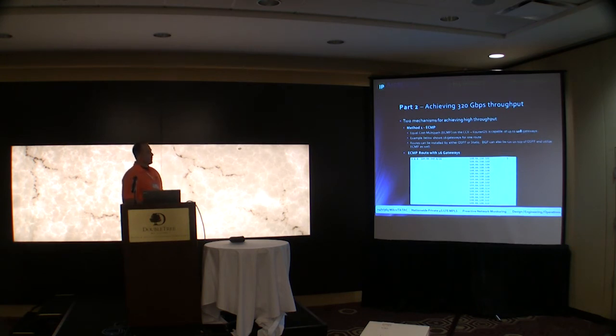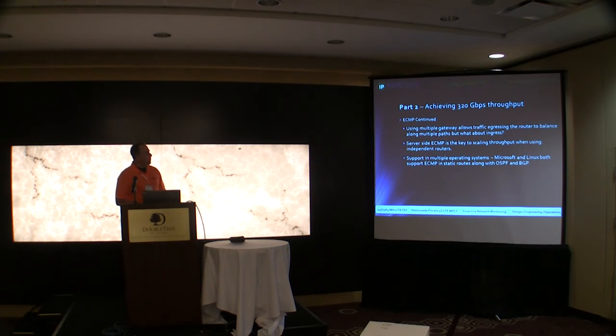And the routes can be installed either by OSPF or static. BGP by itself doesn't do ECMP, but if you run static routes underneath it, or what we prefer is to run OSPF and advertise loopbacks within OSPF, you can peer BGP on the loopbacks, and we'll get into that, and that can utilize ECMP as well. So using the multiple gateways allows the traffic egressing the router to balance across the multiple paths, but what about the ingress? If you think about being on a device, and I've got these 16 routers out there, and all I have is a default gateway.